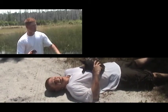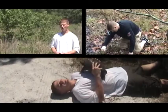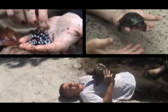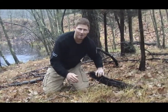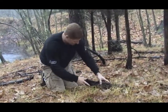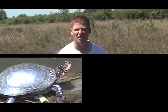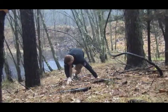Can you believe this? A snapping turtle. A wild snapping turtle. Taking a nap with me. We got one. Can't believe it. Didn't think we'd find one this early. Basking on logs, swimming in the creeks. We're gonna go check it out.